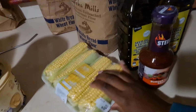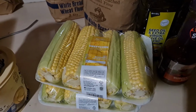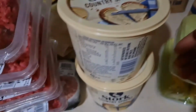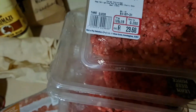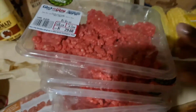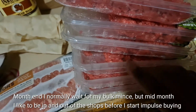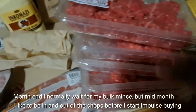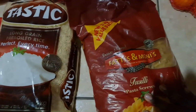And I also got 2 of the trays of sweet corn, because when we do rice, sweet corn is the way to go. I also got some margarine, and I got lean means. I got 6 of the trays of lean means. Well, Pick n Pay doesn't sell them mostly in bulk, and I hate having to wait whilst they are weighing everything, so I preferred buying that like that.